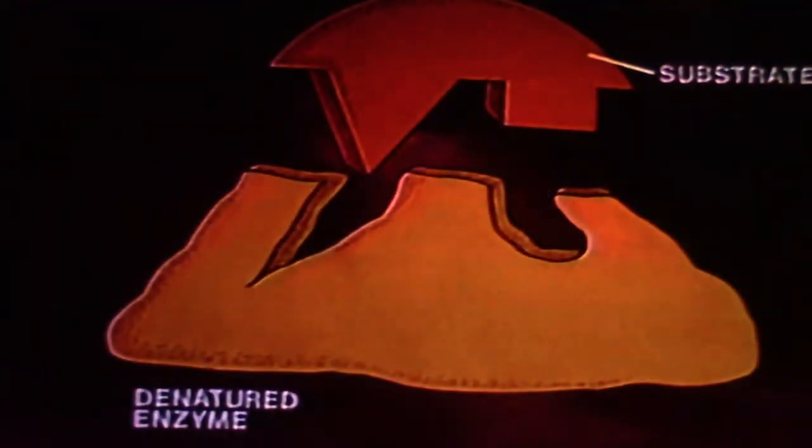A denatured enzyme, like an inhibited enzyme, cannot bind to its substrate. When many enzymes are denatured, life is threatened. This is why it's so important to control a high fever. A temperature of 42 degrees Celsius or 108 degrees Fahrenheit almost surely results in death.